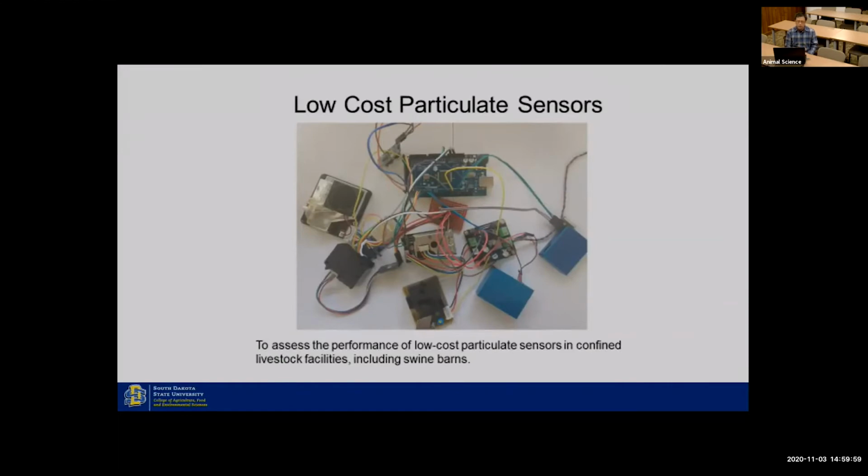People knew those sensors could be inaccurate, but for livestock barns, what we want to figure out is, first, which sensors are good, which sensors are bad. Second, if none of those sensors are accurate, what levels of measurement bias they could create. So we have done the coding, wiring, and packaging of those sensors. As you can see from this figure, we have a bunch of sensors to measure particles inside swine barns, and we are going to do the field measurement in the coming month.